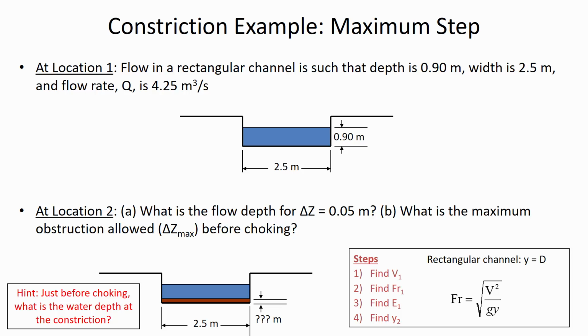And so that's the process by which you can find the new depth downstream, is that E2, of course, is going to be the depth at 2 plus Q squared divided by 2G A squared. And where we've got a rectangular channel like this, then the cross-sectional area is just the width B times the depth at 2, and that's squared.